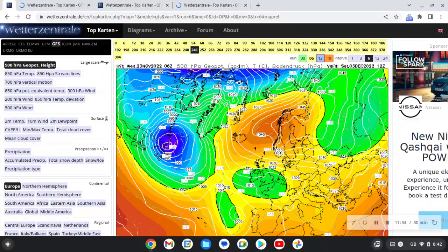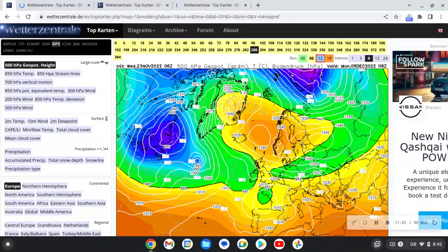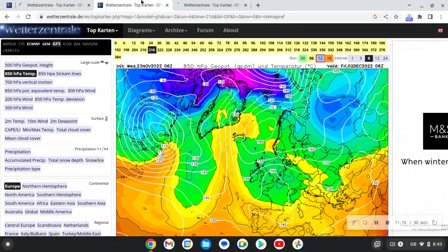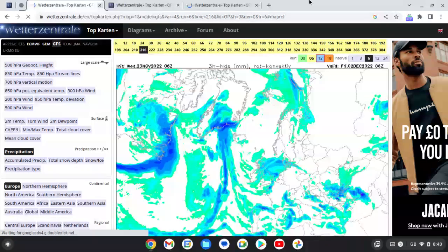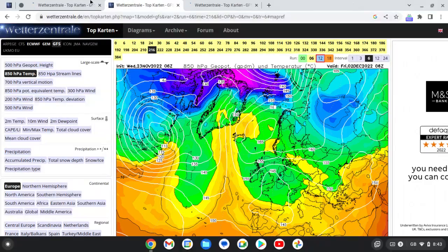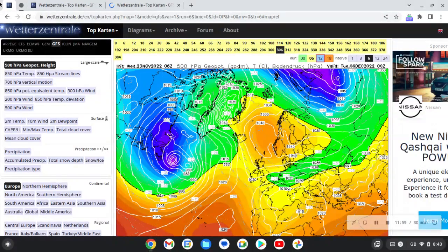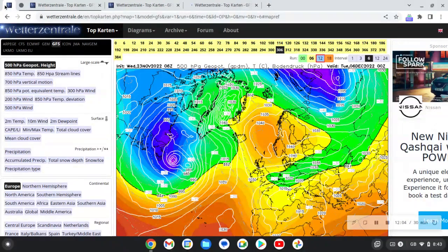So we're here. High pressure, yeah, it starts going up there, doesn't it? We carry on bringing in them cold easterly winds. We won't look at the precipitation this time because it's too far away and it won't be reliable. But we will definitely look at the temperature.